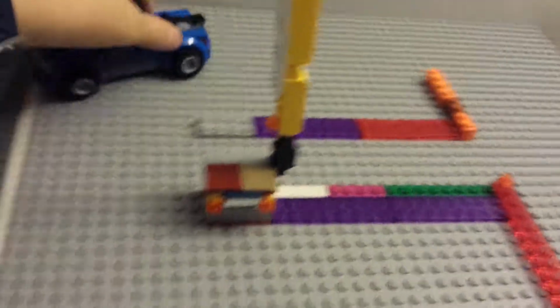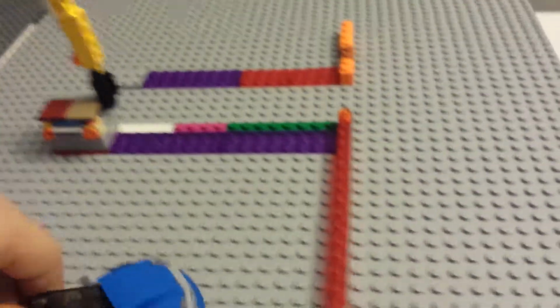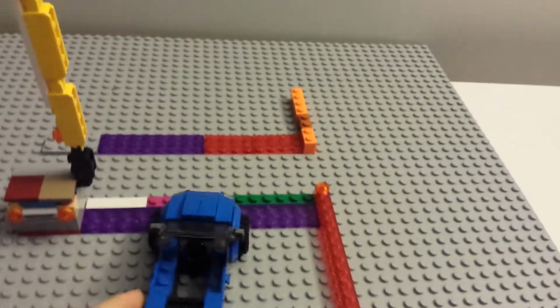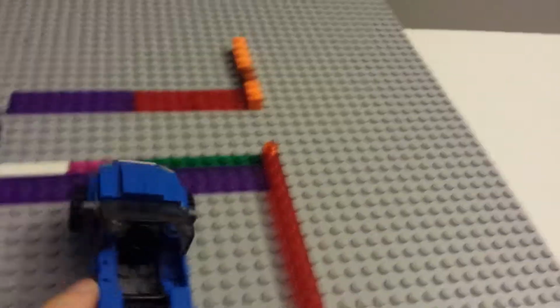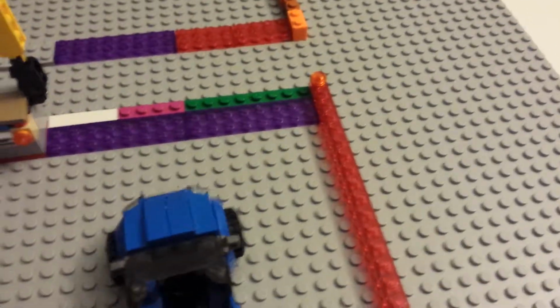Then you just turn left at the side, and get ready to hear this sound. Make the car stop and listen to the Whale World Crossing sound. Here we go.